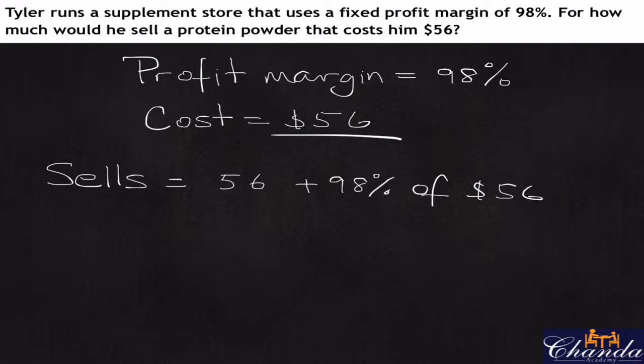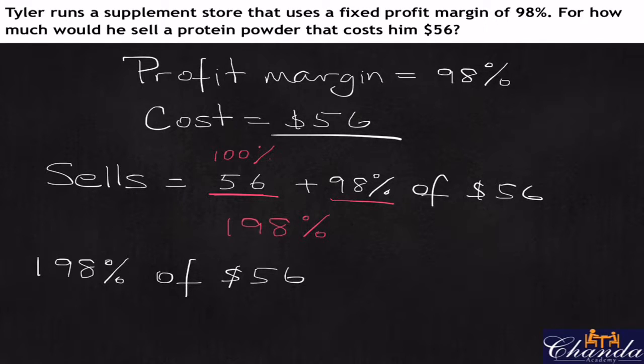So we can first find the 98% of $56 and then add it to $56 to get the total amount. Or what we can do is basically attribute this $56 as 100%. So imagine that's 100%, and then we're adding another 98% on top of that, giving us a total of 198%. Too easy. So now what we have to do is find 198% of the $56. Because now what this will do is obviously we'll get a value that's higher than 56, because that will include the 98% markup that Tyler puts on his protein powders. Okay, so 198% is simply 1.98, as we know.